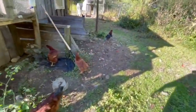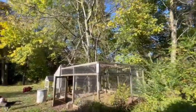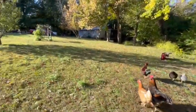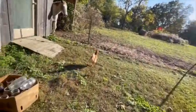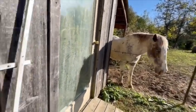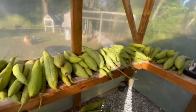The chickens are out here scratching around in the compost. We did get the loofahs down out of the tree and off of the chicken coop. And if I can get over here, I'll show you that. All right. Hey, dude. In the greenhouse, there's the loofahs. I mean, there is like 50 loofahs.